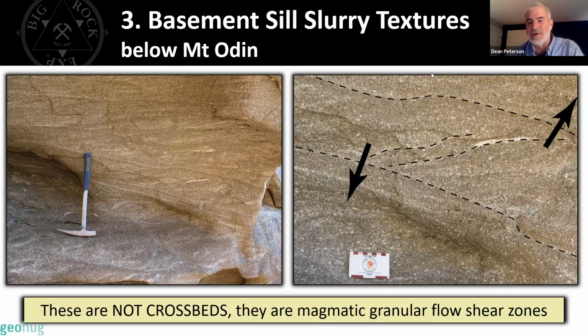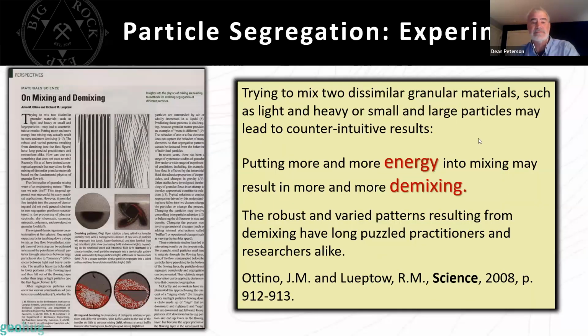Imagine a drill core through here. Would you see that? You wouldn't. At least I wouldn't. But if you see it in outcrop first, then you can see it in core, kind of thing.